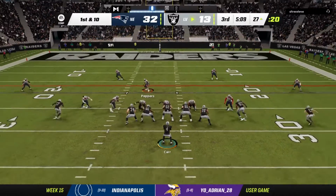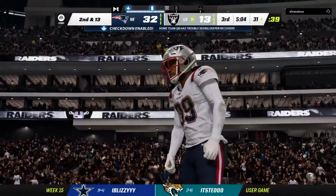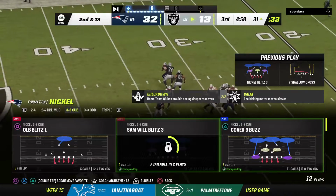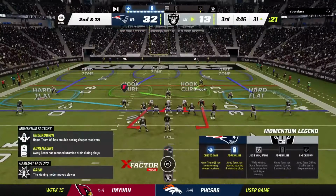1st and 10. Throwing on first down is Carr. And he can't find anywhere to go with it, and he goes down. Stephon Gilmore dials the corner blitz and earns the sack. Well, how about that? The defense's first sack. It doesn't come from one of the usual suspects up front. It comes from the secondary.